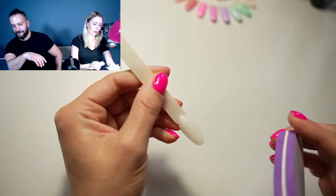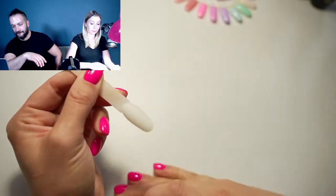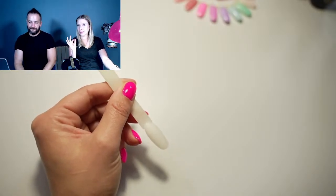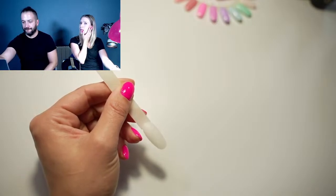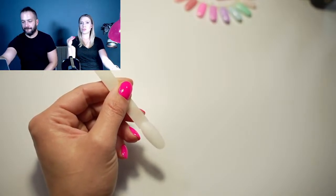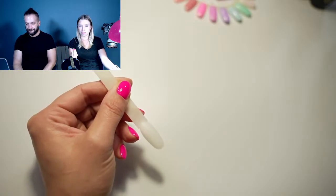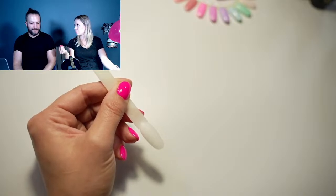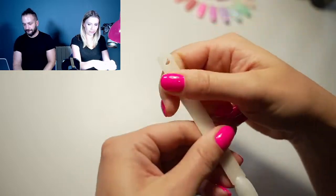I buff it, but you need to use a 220 or 240 file, only to remove that shiny layer. Do not over file it, like in our previous lives. Remember the first layer, which we call the dorsal layer. The dorsal layer is responsible for adhesion. If we over file the dorsal layer, the adhesion percentage decreases. I'm not saying there will be none of it, but it decreases.